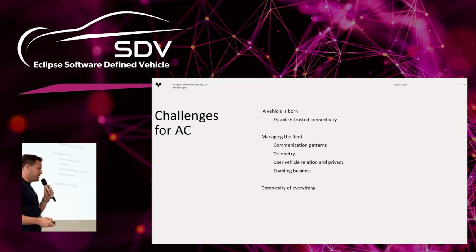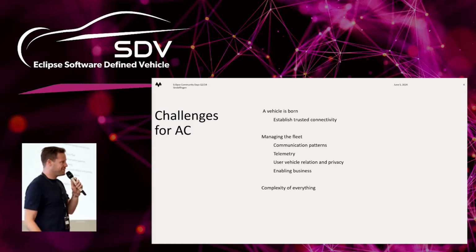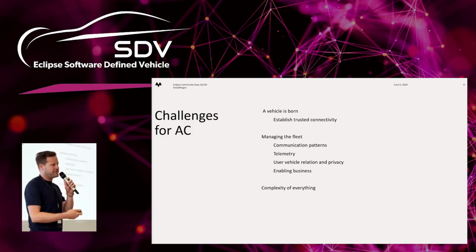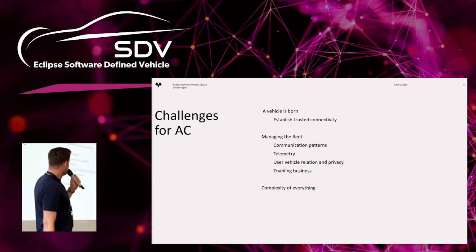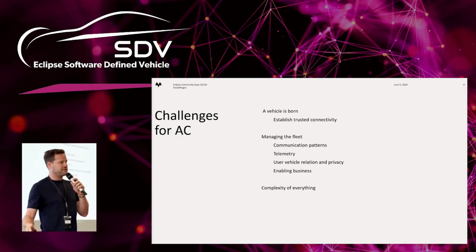So today we're going to pick out a few of those, and we're just going to throw the problems in the room, and we're not going to come with all the solutions because we only have 30 minutes. Daniel will start with the process of what needs to happen once a vehicle is produced, once the vehicle is born, until it gets into the hands of the customer, until it's really connected. So that in itself is an interesting process already.